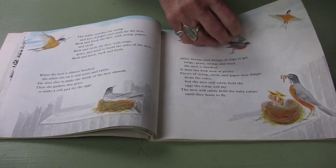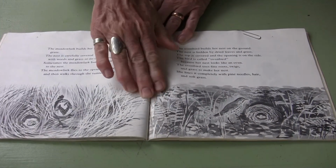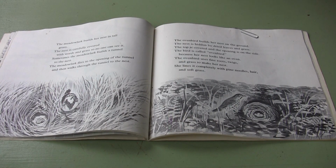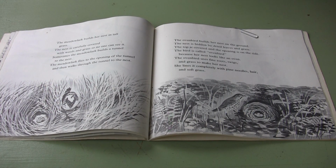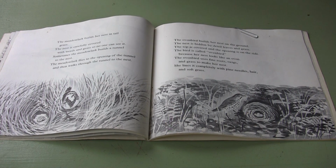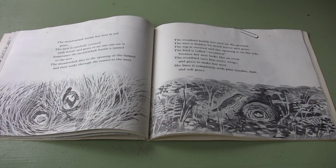Now, friends, I'm going to skip and just read you two more pages about a couple of birds in particular that I want to study more closely with you today. The first is over here, it's the meadowlark, and the second one will be over here. It's called the ovenbird. So let's start here.